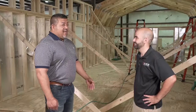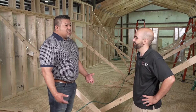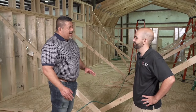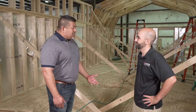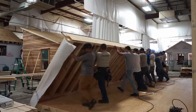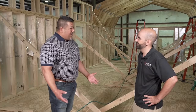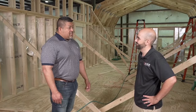So this is actually the highlight of the factory tour. This is where our customers get to learn about what's behind the wall. Our build is very unique. We come in with a 2x6 wall stud, a 2x8 floor joist, and 2x12 roof trusses. When people see that, they're blown away with how durable, how heavy, and the quality that we offer, which is second to none.